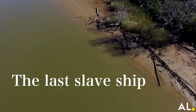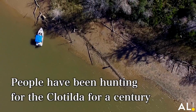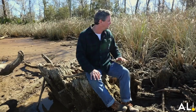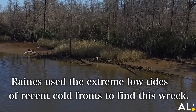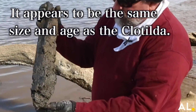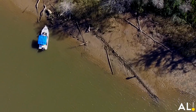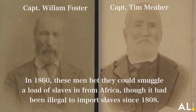So I came to this spot because I had been told this is where the wreck lay by an old man who grew up riding past here with his father, saying that's the wreck of the Clotilda. And seeing this sort of dinosaur backbone ridge coming up out of the water, with all these giant iron spikes and then charred wood, I just had this overwhelming feeling of, that's the final resting place of the Clotilda. This is where that journey came to this desperate end, with the slavers, Timothy Mayer and Captain William Foster, realizing that they may well end up in jail for this crime they've committed.